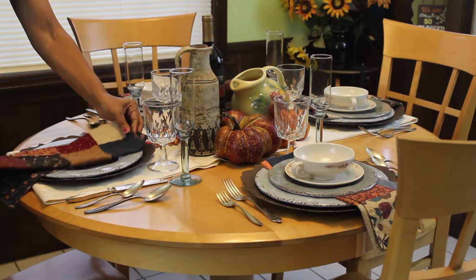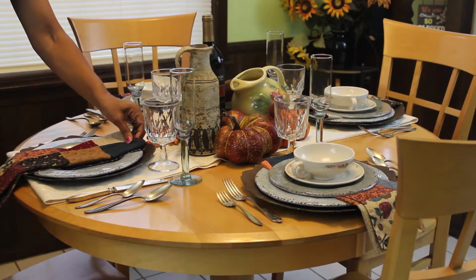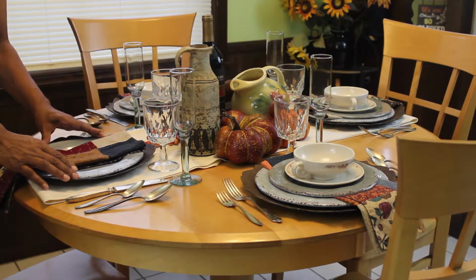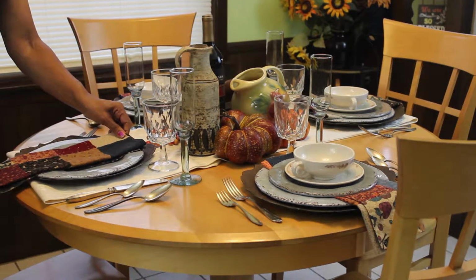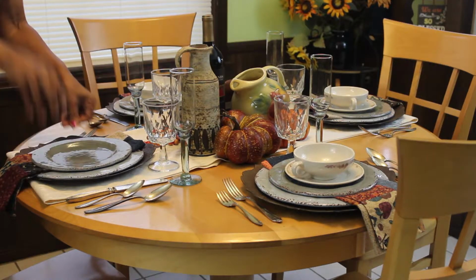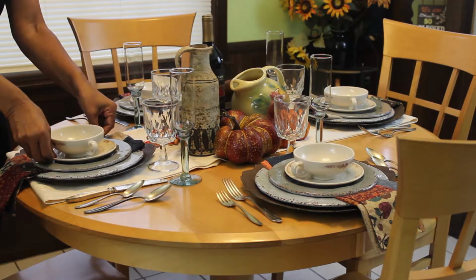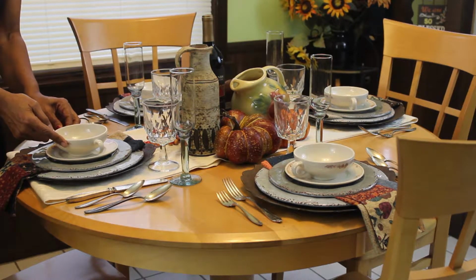But I thought it would be nice just to include the colors, the burgundies, the beiges, the reds, the greens that go along with Thanksgiving or that go along with fall into this tablescape. Very simple to do. And these are from my everyday place settings as well.